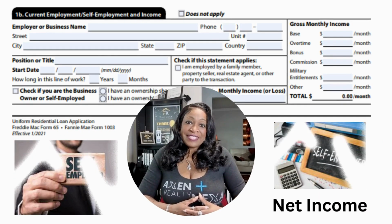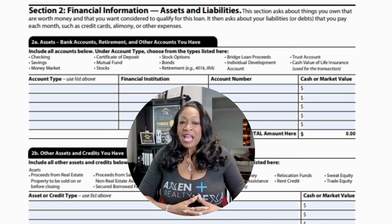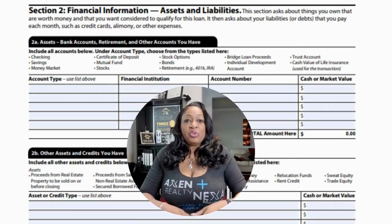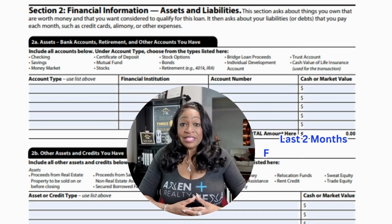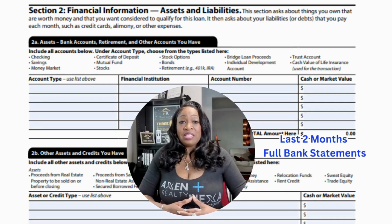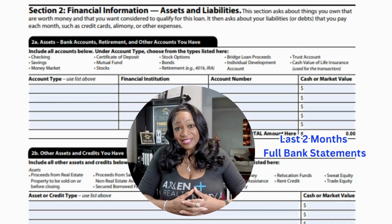Next are your assets. List all bank accounts, retirement accounts, and investment accounts you plan to use for the transaction. Be prepared to provide the last 2 months of complete bank statements. We must verify that you have sufficient funds for your down payment, closing costs, and reserves if required.